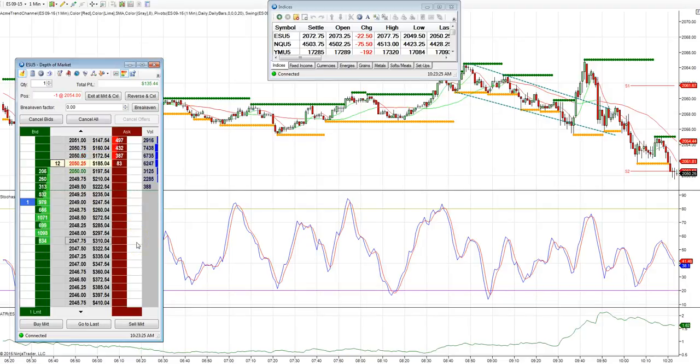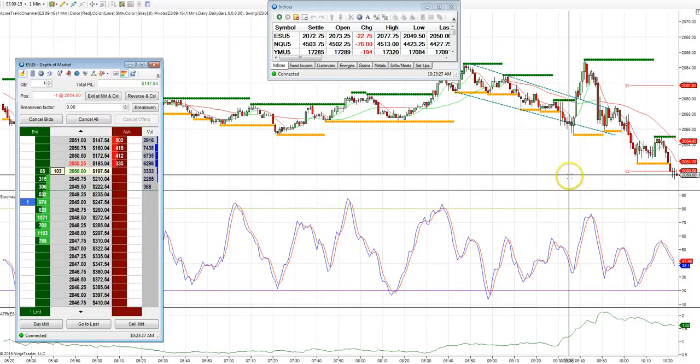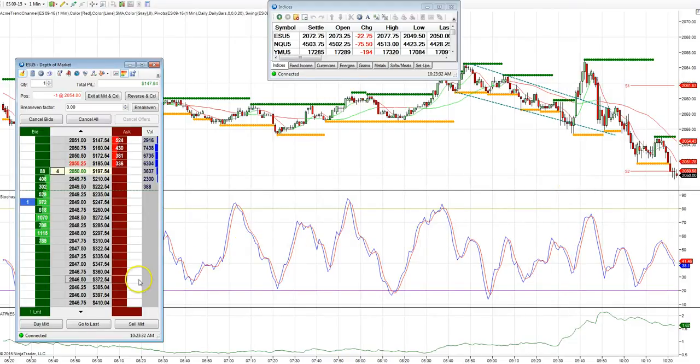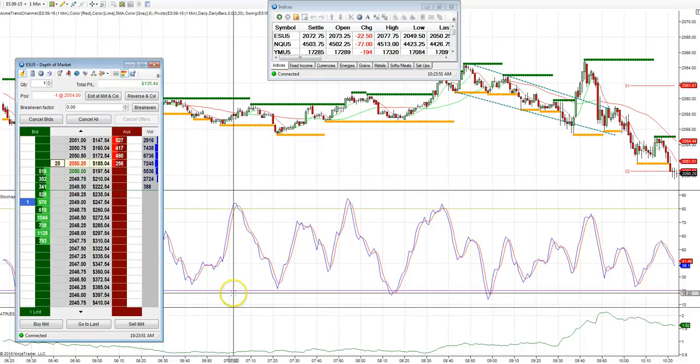Still looking good right here. See if we can get it. Come on. Little pops. Break the 50. Having a hard time breaking this 50.